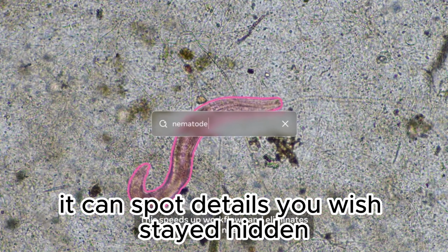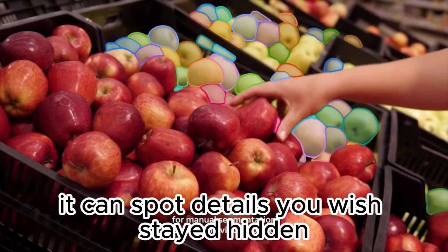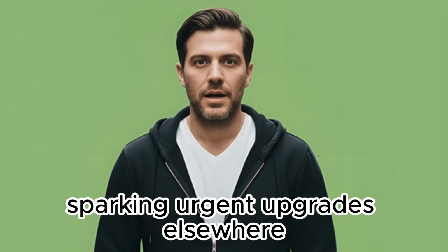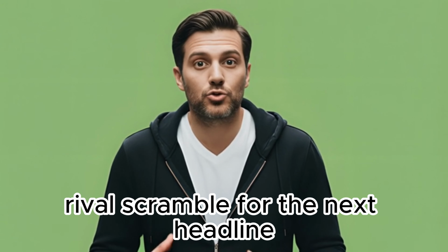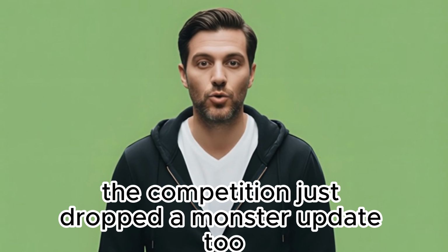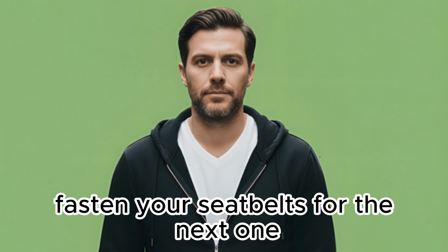For privacy hawks, it could spot details you wish stayed hidden. Meta's flex here ups every competitor's game, sparking urgent upgrades elsewhere. As AI vision rockets forward, rivals scramble for the next headline. Naturally, the competition just dropped a monster update too. Fasten your seatbelts for the next one.